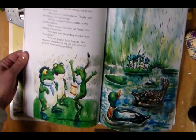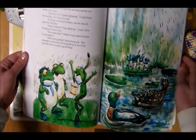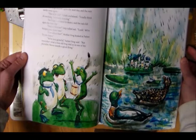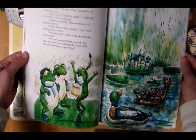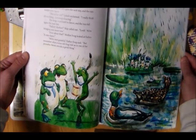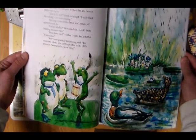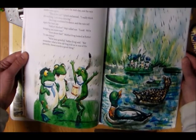You make a pitter-patter sound. "Father, Mother," Skip cried out. "Look, we're bringing you more rain." "How about that?" Mother Frog looked at Father. "A rain dance. We're very grateful," Father Frog said. "But remember what a wise old frog told us in one of the proverbs: never overdo a good thing."